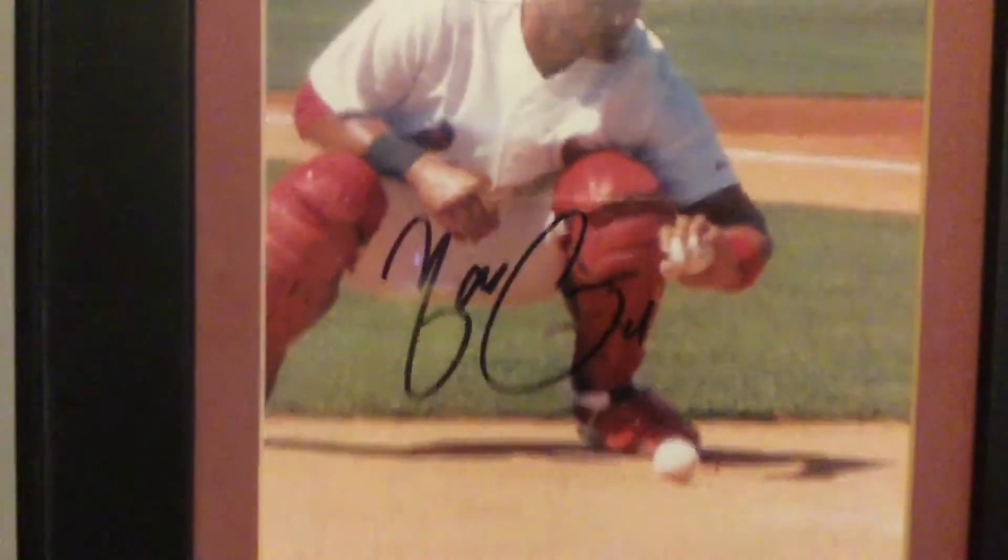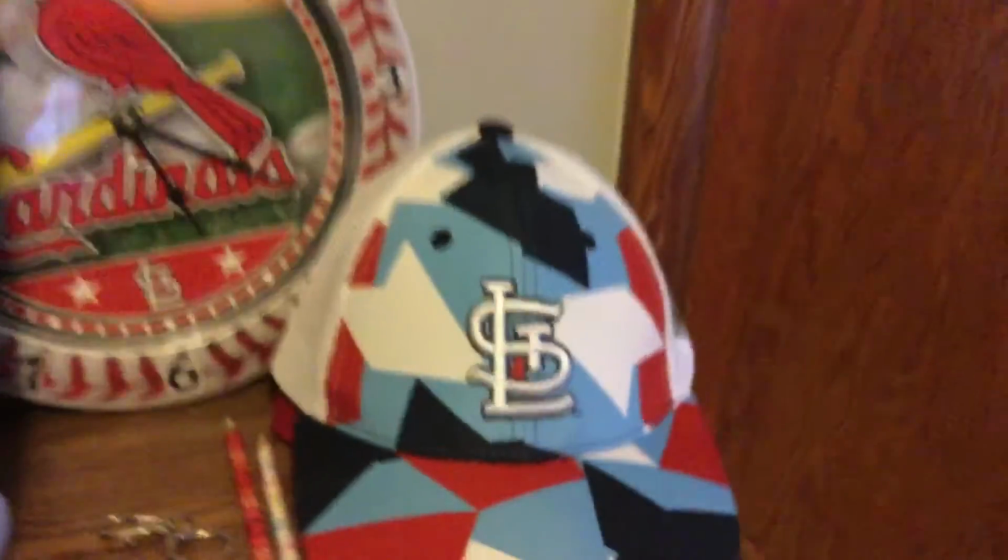I got this picture signed by Yadier Molina. Go ahead and give you a nice peek at that. Yadier Molina autograph. Baseball hat here. And this is signed on the bottom.